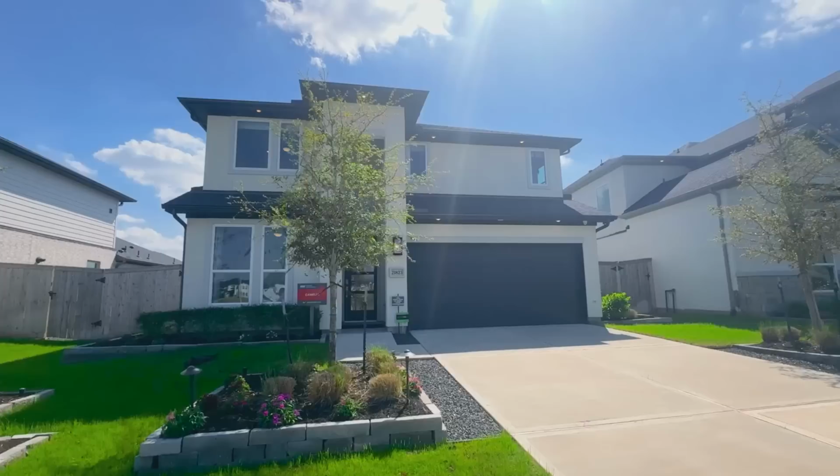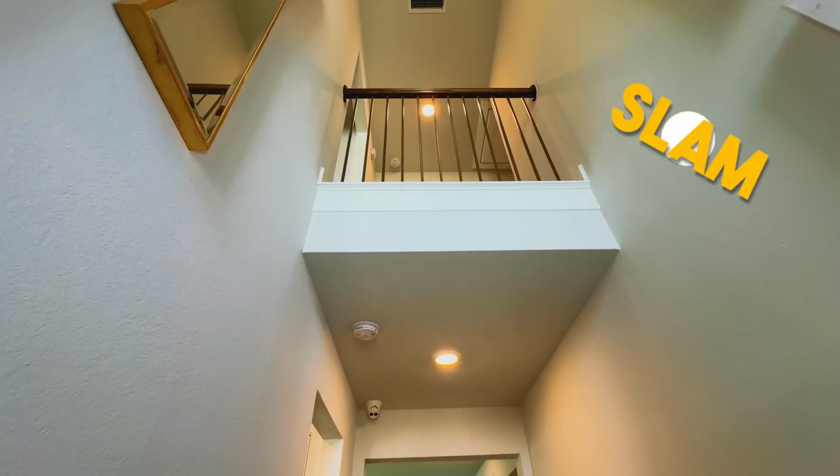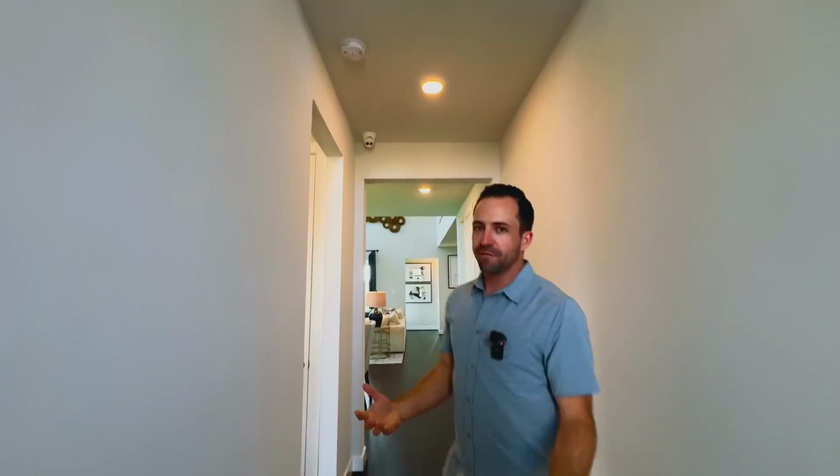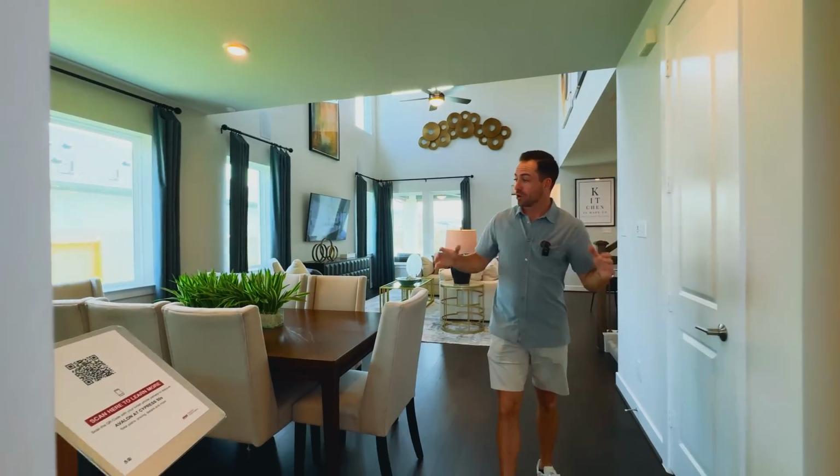Now we are working our way up. The first thing I want you to look is straight up. I want you to see they got a cool little Juliet balcony in the entrance. And as you go into the 50-foot, it should feel wider, but right when you came in the door, I was like, oh, this is a little tight, but come on in here. This is where you really see the home start to open up.